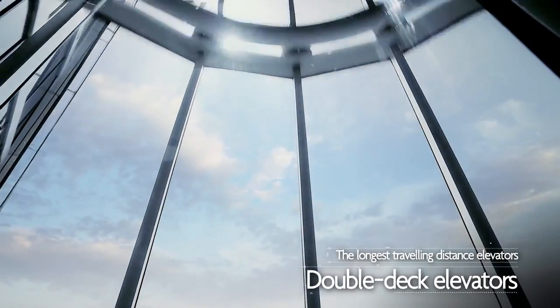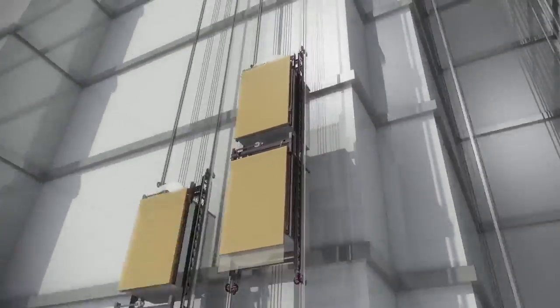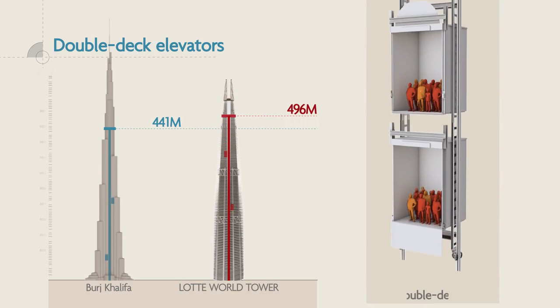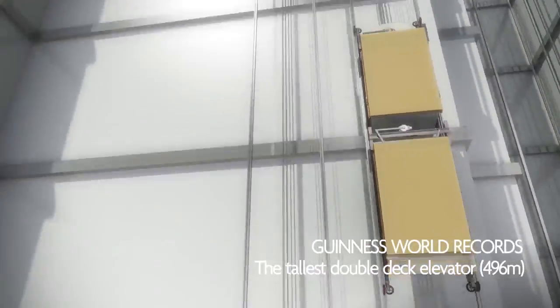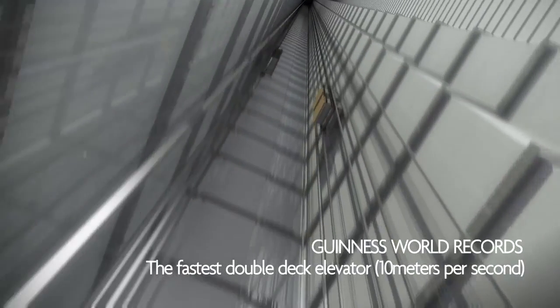The double-deck elevators run 496 meters from the second floor of the tower to the observatory on the 121st floor. 55 meters longer than the 441-meter one in Burj Khalifa. These super-fast double-deck elevators have the world's longest travel distance. It takes less than 60 seconds to reach the observation deck, 6 times faster than typical elevators in other buildings.